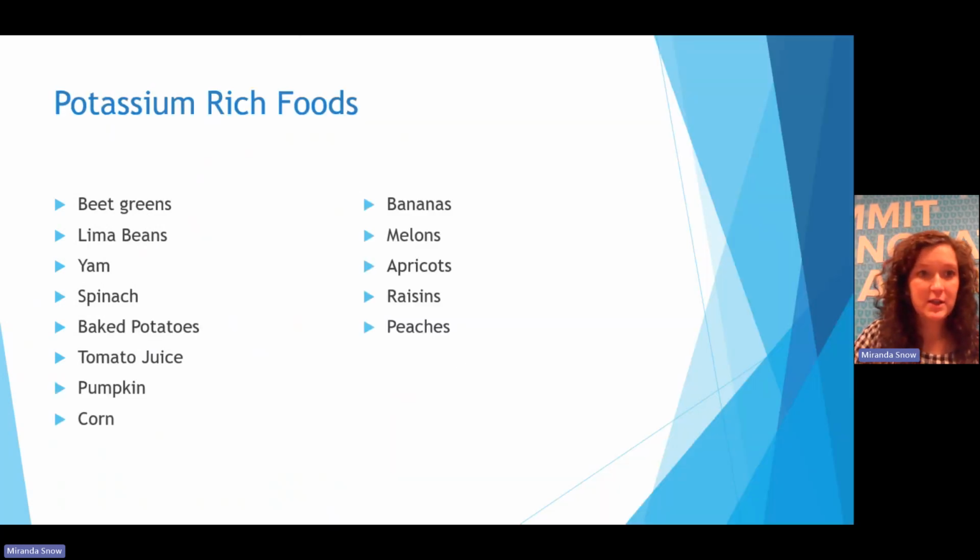Drink a dairy product. And then when we think about potassium-rich foods, so these are a little bit different. We think of beet greens, lima beans, yams, spinach, so still some of those dark leafy greens, right? Baked potatoes are another good one for potassium. Tomato juice, pumpkin, which I find is always interesting because not a lot of people eat pumpkin. Corn, bananas, melons, apricots, raisins, and peaches as well.